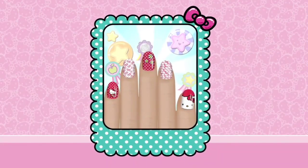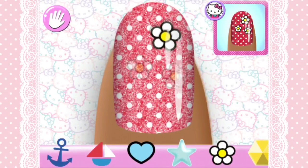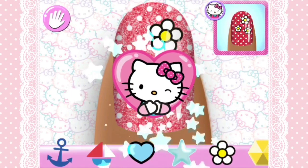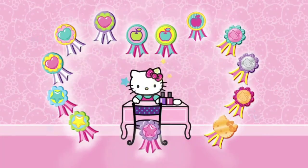Are you ready for a challenge in Match This? Copy the specially designed manicure prepared for you. If you match the manicure perfectly, you'll see how much Hello Kitty loves your work. In Hello Kitty's Nail Salon, you can become the best nail designer you can possibly be.